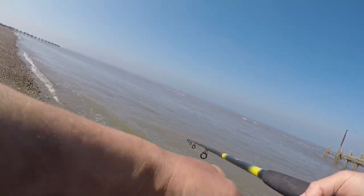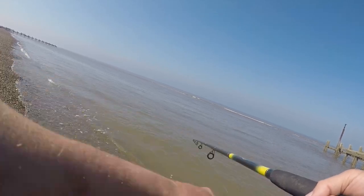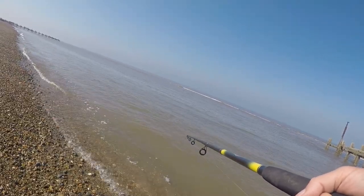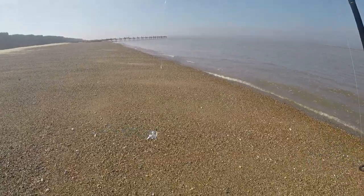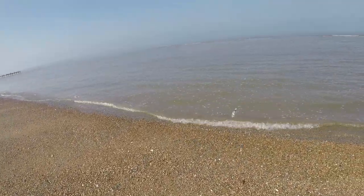I might try it with the Dexter wedge and see if I can get any distance, but that feels a lot better with that weight. Okay guys, it's 4:45. I've just put on the feathers and the 1 1/4 ounce lead and it absolutely flies out. So I'm gonna start making my way back.